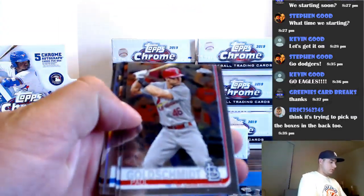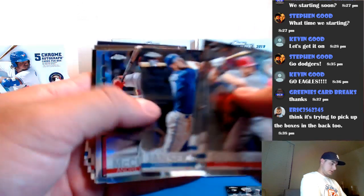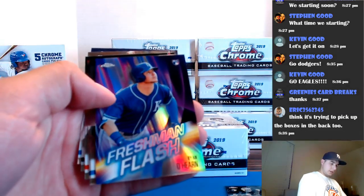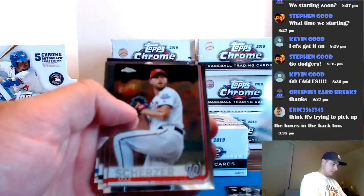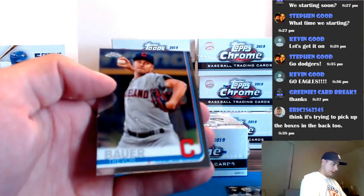All right, Paul Goldschmidt, Lugo, Myers, Danny Jensen, Andrew McCutcheon, refractor. He's got a Whit Merrifield, 84. Freshman Flash, Ryan O'Hearn, rookie. Blake Snell, Josh Hader, Scherzer, Cave, Kopech, rookie, and Trevor Bauer.